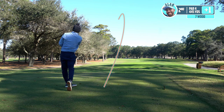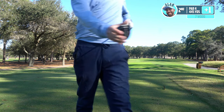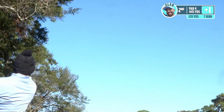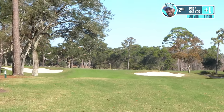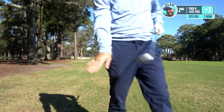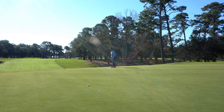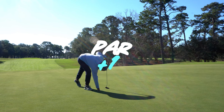That should be really good. Yeah, I don't know if it got quite to the fairway. It sounded like it hit a couple of trees up there. That's gonna be real solid. Be the right number. A little short, but we're dancing, boys and girls. Come on. That's not bad at all. First par, come on.